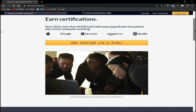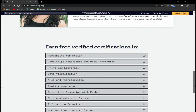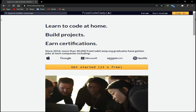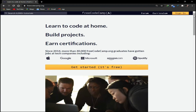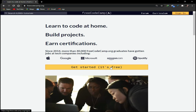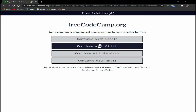Alright, so this is the freeCodeCamp window. This is how it looks when you open it at first, and below here are testimonies of people who have used it, who work at Amazon and a lot of other big companies, so you need to check it out. It's absolutely free. So get started. To start, you click over there, and it's absolutely free, and it also comes with certificates.